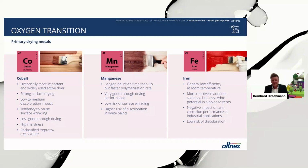Cobalt as such has a little less good through drying effect, so through all the paint layers. And the problem with cobalt at the end of the day is that it is reclassified as a reprotoxic material following the CLP regulation as category 2.